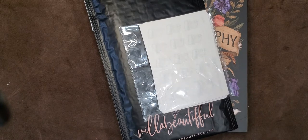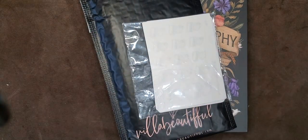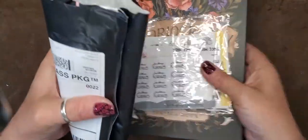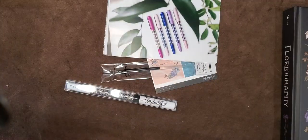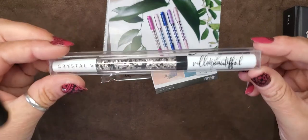Heather, yeah. I recently got some happy mail and I want to share the love. Yes, I do. This here is from Villa Beautiful. It is from my Miss Putt. I love you, girl. And inside, she has purchased me another Villa Beautiful pen because I love them so much. And she's just the best in the world.